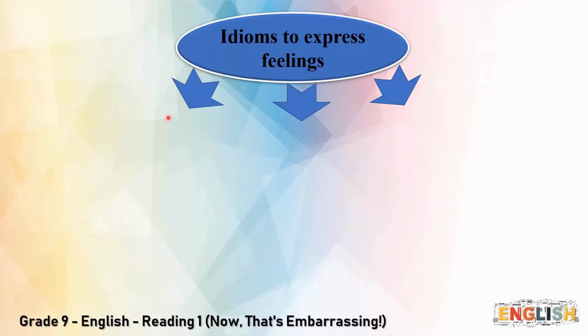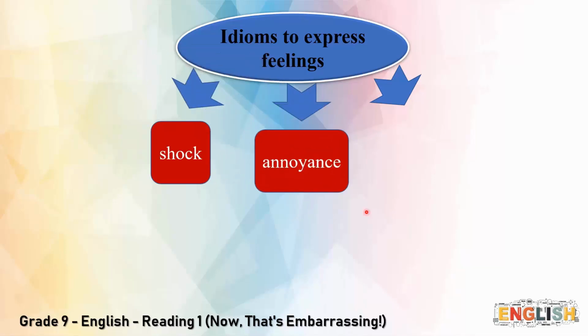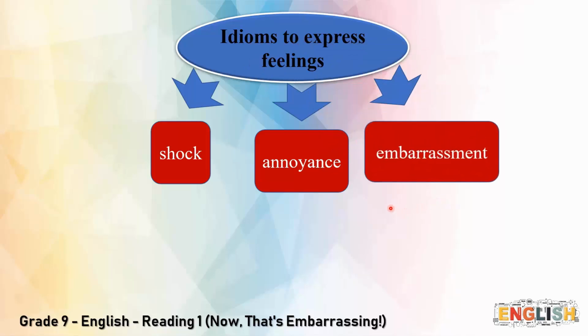Okay, dear students, what are the idioms we are going to deal with? They are idioms to express feelings. And what are the feelings we are going to see? Feeling 1, shock. Feeling 2, annoyance. And feeling 3, embarrassment. Before we go to our lesson, we need to know what we mean by idioms.